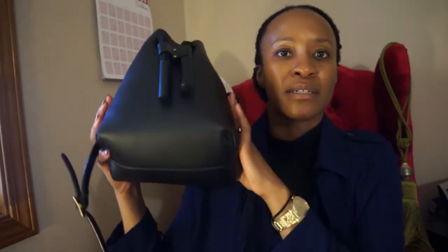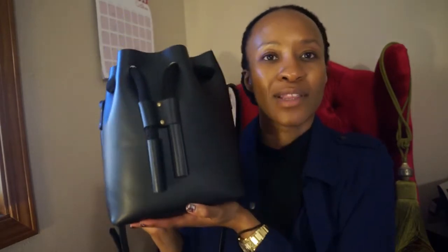Everything about it. There are no feet on the bottom. It's just so sleek. It is such a great bag. So anyway, blah, blah, blah. Love this bag.